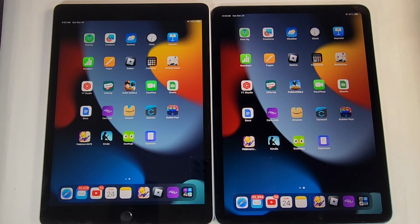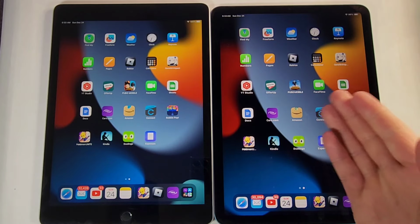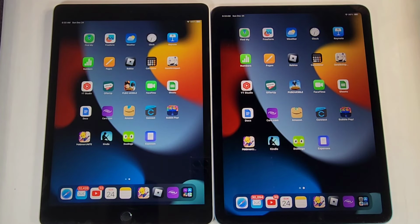Hey everyone, so I have a base model iPad, the iPad 9, and then we also have the iPad Air 5 over here. This one actually has the M1 processor in it, where the iPad 9 does not. I just wanted to talk about, in my opinion, if it is actually worth it for most people to spend, in this case, double the money on the iPad Air over a base model iPad. Again, in this case, iPad 9.